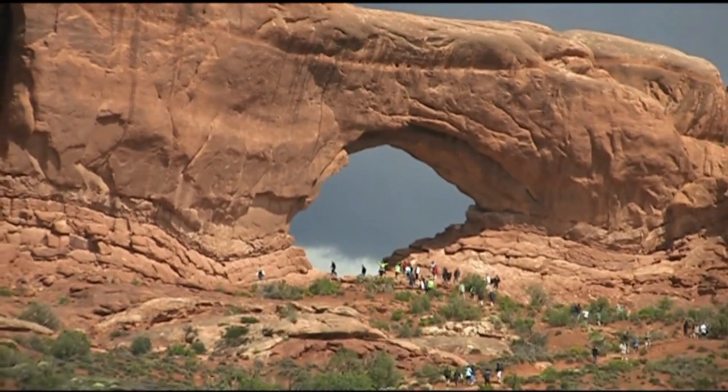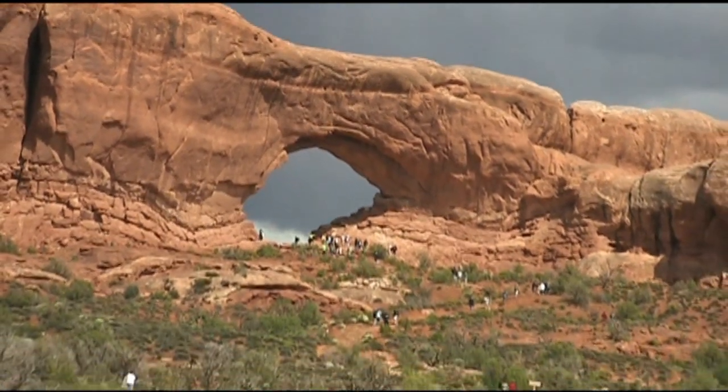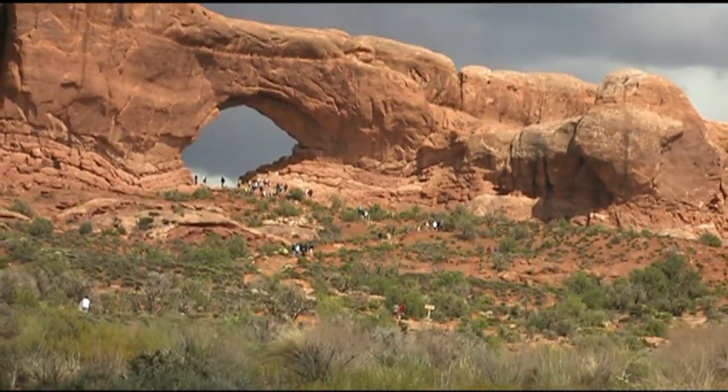These people walking up next to the rock kind of give you an idea of how big this arch actually is. It is huge.